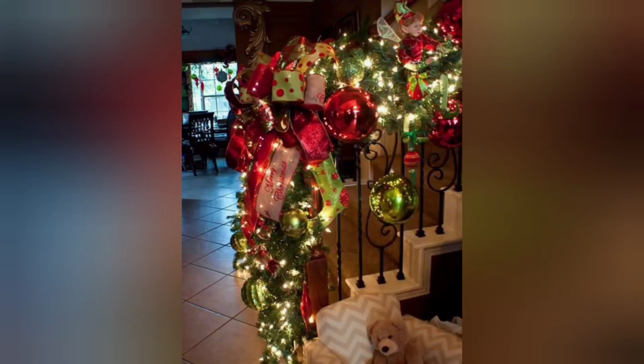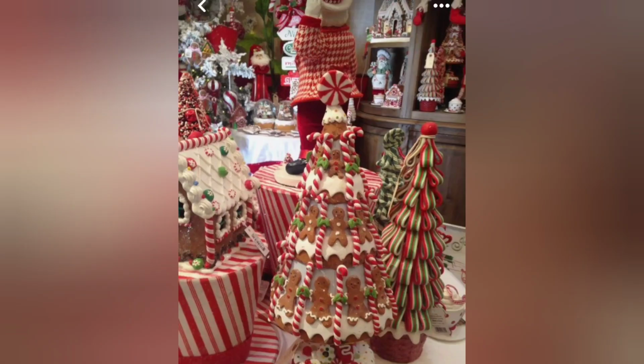Here is a more traditional newel post with the red and the green, but a little bit of whimsy in there. If you look close, you can see there's a sock that's green with red polka dots, and a box that's green with red polka dots, and so on. So that little bit of altering from the red and the green gives it a little bit of difference.